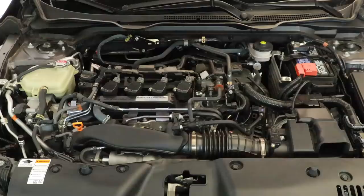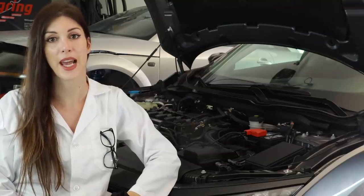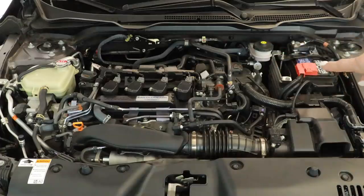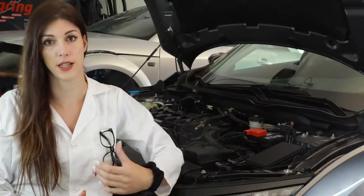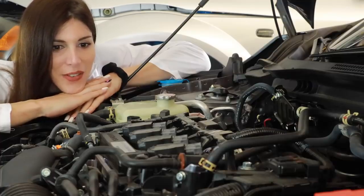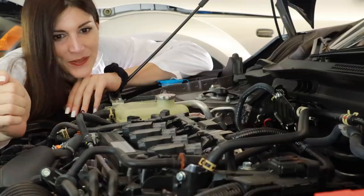This L15B7 produces 174 horsepower at 6,000 RPM and 162 pound-feet of torque at 1,700 RPM. There's a whole lot of business going in there for just being a 1.5 liter. Which is not like Honda's back in the Fast and Furious era. This thing actually has torque. Aww, it's such a cute little valve cover. It's so adorable and little and plastic.